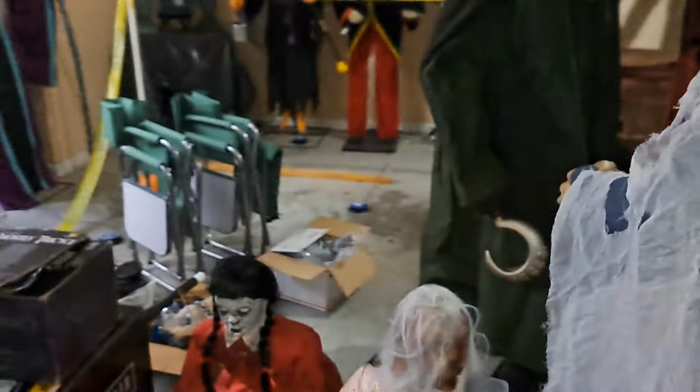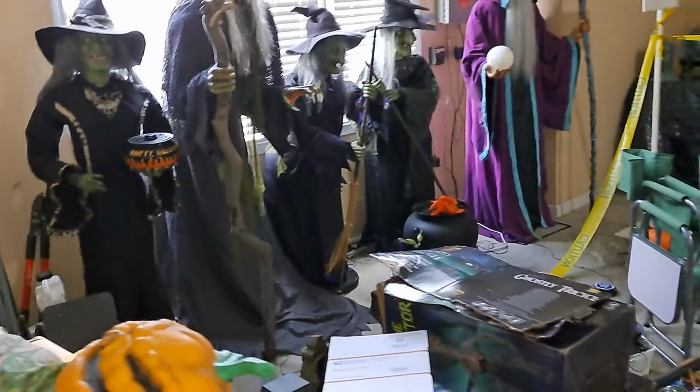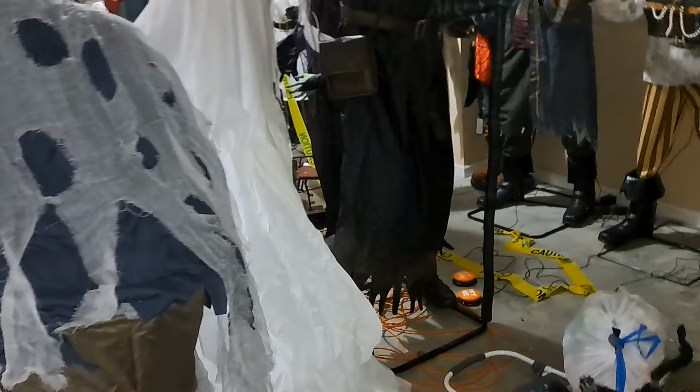But there were several people that were just fascinated by the tricycle, especially the kids. They're like, how is it moving on its own? How does it do that? How do you do that? So that was really interesting. So I guess I'm glad that I put that as a last second addition. I had to fix the 8-tooth gear in there that powers the whole thing.